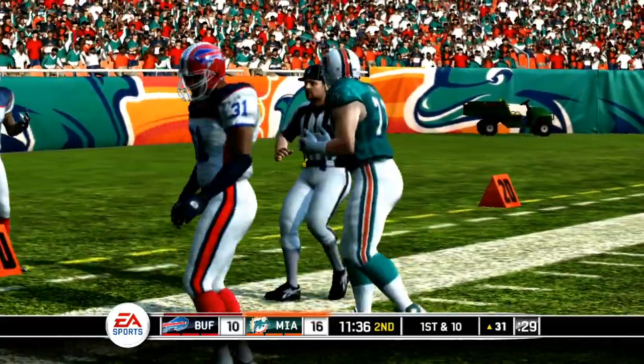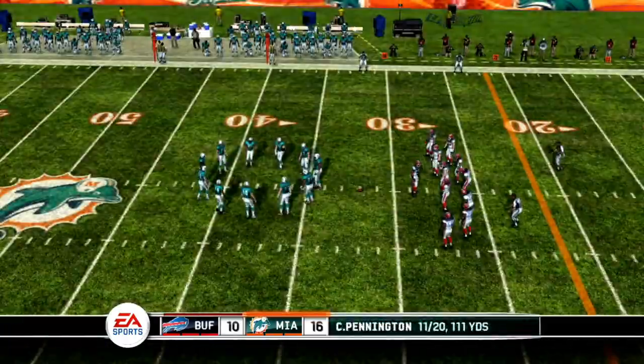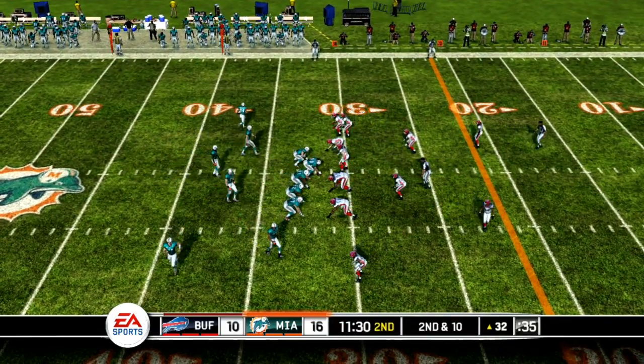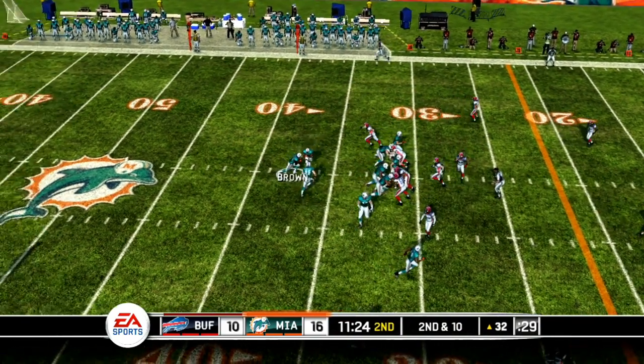There for the catch. This is going to be close. Did he come up with it? They're going to say he came down with it. Boy, I wasn't too sure about that one, but the officials got together and came to the conclusion that, yes, that was a good catch.